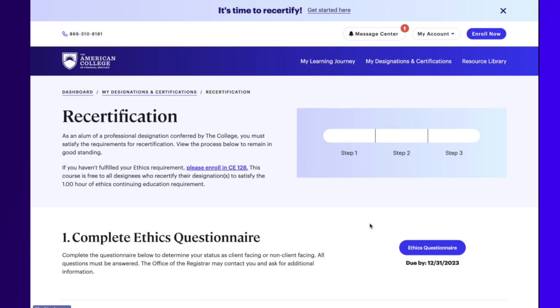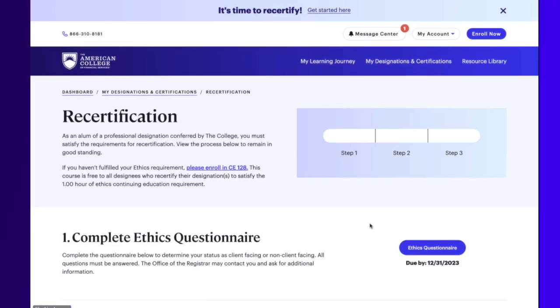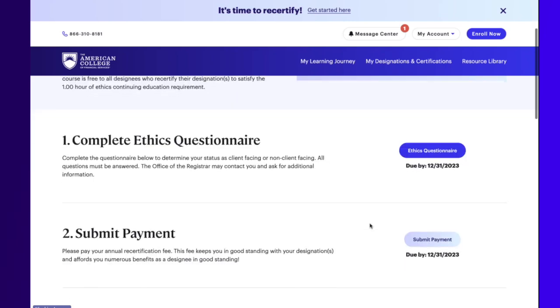College alumni are expected to complete the first 2 steps, a recertification questionnaire and an annual recertification fee, between October and December. Every 2 years, alumni are expected to report continuing education credits based on their client-facing status. On the recertification page, you'll see a progress bar at the very top, showing the steps you've completed. Below that, you'll find each step outlined and clearly explained with an easy link.